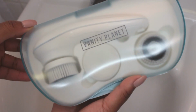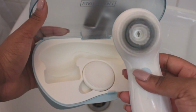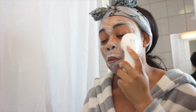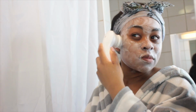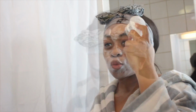Once I've done that, I grab my brush, and it actually has two speed settings. The first one is just a regular speed setting, and the second one is a faster, deeper cleansing speed setting. For this part of my skincare routine, I like to use the first speed setting just because I feel like it lifts everything off of my face beforehand. But later on, I will be using the second speed setting, as you will see.